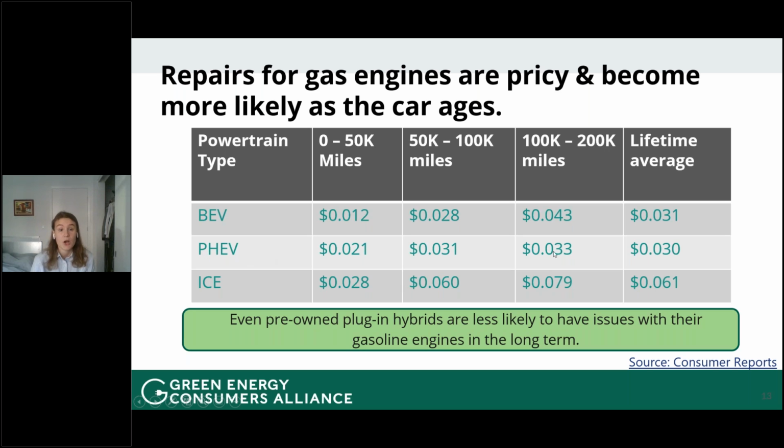But then, especially as the car ages, you can see that the electric vehicles, both battery electric and plug-in hybrid, start to creep up a little bit, just with repairs like, oh, maybe the air conditioning stops working, or kind of more mechanical things. Maybe you have to replace your tires, things like that. Whereas the cost of the maintenance and repair for the internal combustion engine really skyrockets, especially when you get to that 100,000 mile point on the odometer.